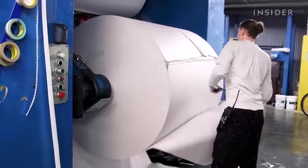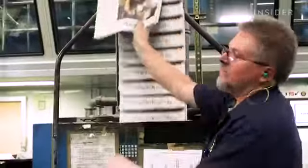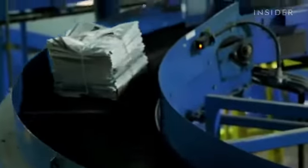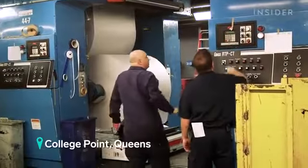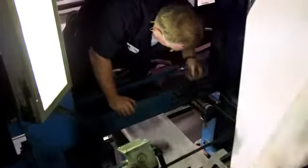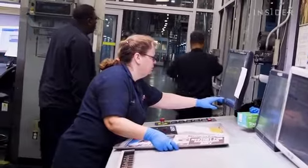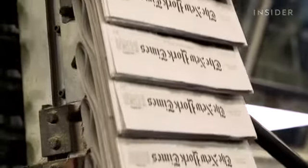This 10-mile-long roll of newsprint paper alone will soon turn into 30,000 copies of the New York Times that will be on the newsstands and doorsteps of thousands of people in about 5 hours. It's 10 p.m. in the College Point neighborhood of Queens, New York, and the shift has just started for the workers at this printing plant, who will meticulously work through the early morning until 3 a.m. to print one of the most respected journalistic publications in the world.